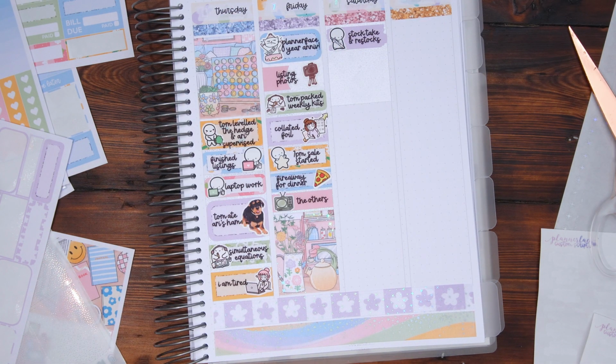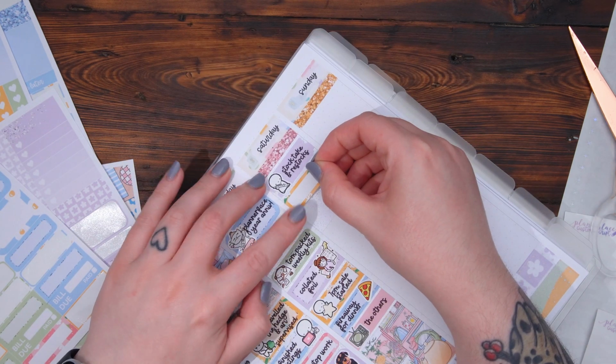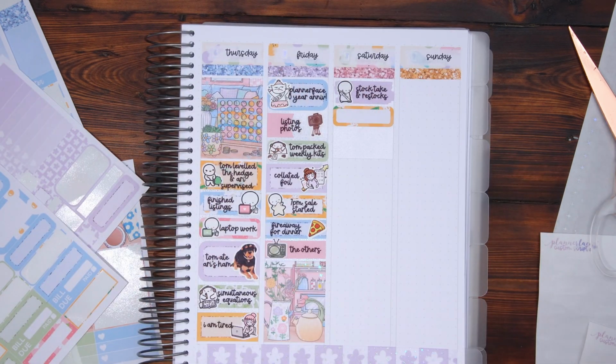Then on to Saturday, I marked that I did a stock take and worked on some restocks. I do try and do this during the sale, so especially if anything new has gone out of stock, I try and deal with it during the sale rather than afterwards.